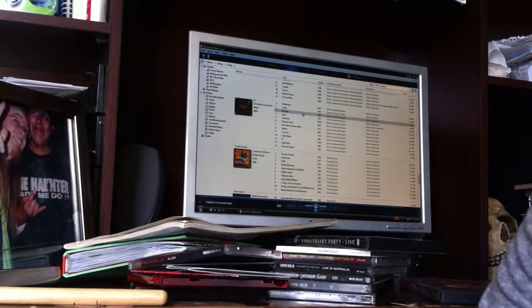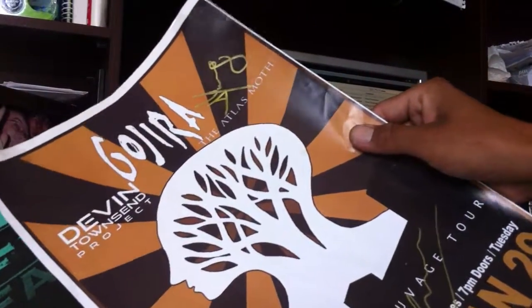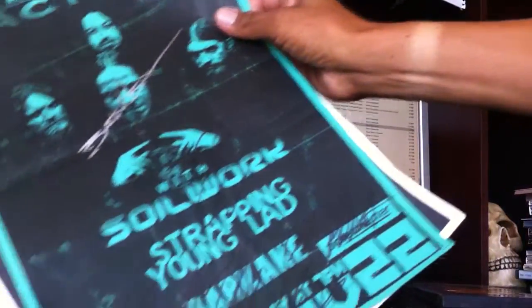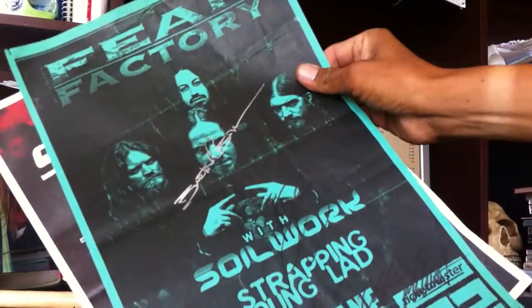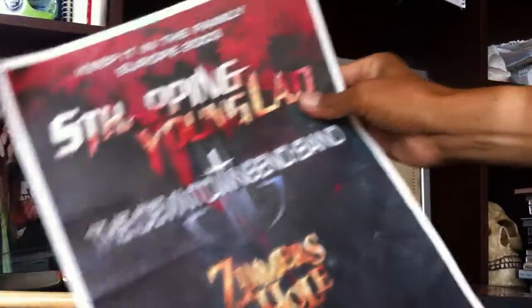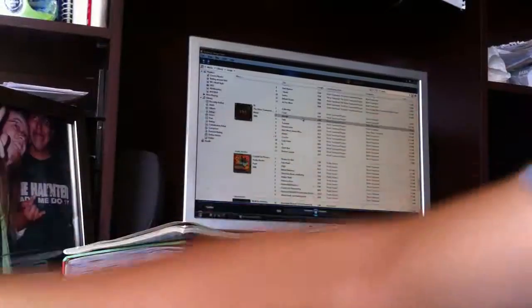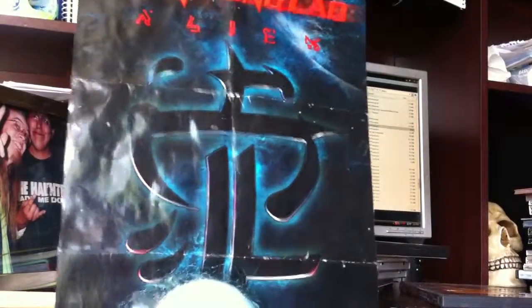And I got a couple of posters here. Oh, whoops! From his most recent tour, sort of, with Gojira. There's that. From back in the old days, you got Strapping, Darkane, Soilwork, and Fear Factor headlining. Pretty cool. I like that one there. And this one here, I think I had to mail order this poster here. So, but that's it. Along with the 2-sided Devin Strapping poster. Yeah, it's pretty wrinkled up, pretty old.